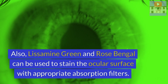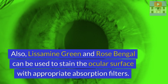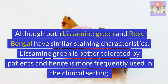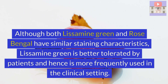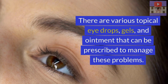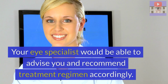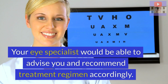Also, lissamine green and rose bengal can be used to stain the ocular surface with appropriate absorption filters. Although both lissamine green and rose bengal have similar staining characteristics, lissamine green is better tolerated by patients and hence is more frequently used in the clinical setting. There are various topical eye drops, gels, and ointments that can be prescribed to manage these problems. Your eye specialist would be able to advise you and recommend a treatment regimen accordingly.